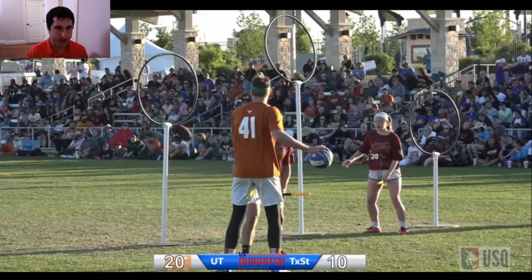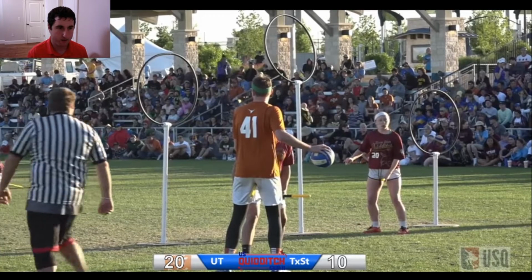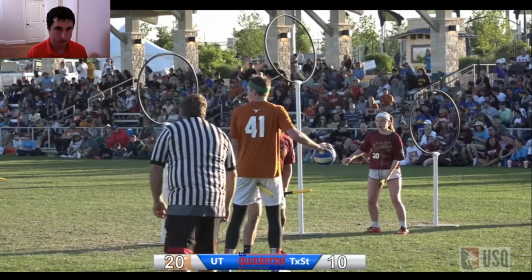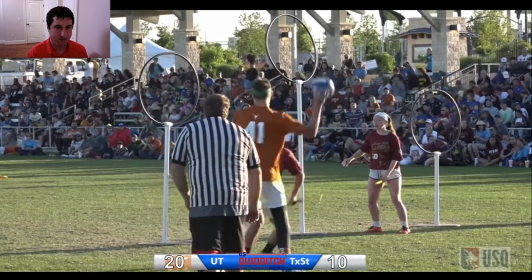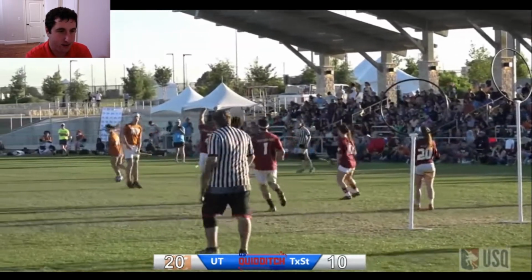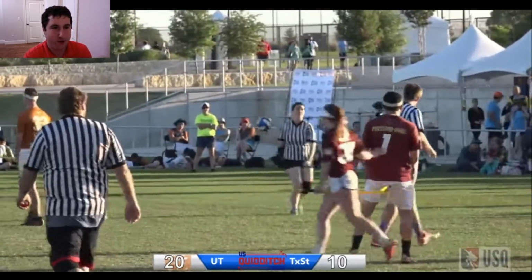You can see how he's cocked. I think he's going to have a really quick release off of this restart. Long stoppage here. Yep. All right. Perfect. So UT makes the most of it. So now Texas State is down a player, and they've got that for 2 minutes no matter what happens.